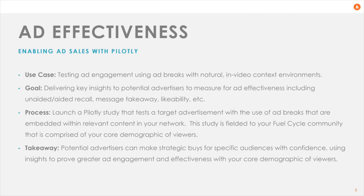And so what we mean by that is, of course, when you watch a television program on cable television, there are those ad pods, collections of ads that play within the different breaks of a television episode. And so what we can do with a platform like Pilotly is really recreate that really natural in-video context environment. And so it really feels like you're watching that television show and then having these advertisements come in a really familiar format. So we're creating that sort of environment. And the goal that we're hoping to achieve with something like this is to really help deliver on key insights that you can then deliver to potential advertisers for your platform to really effectively measure ad effectiveness.